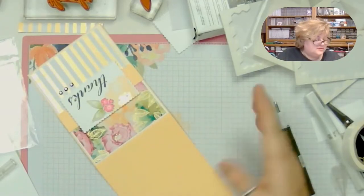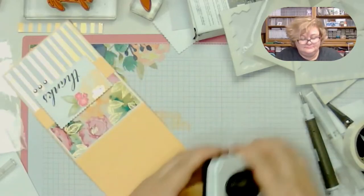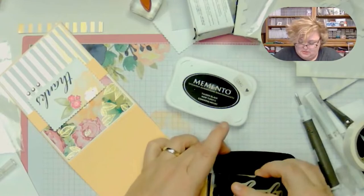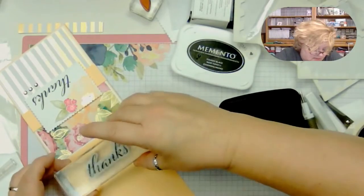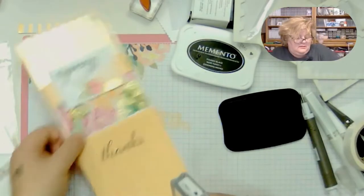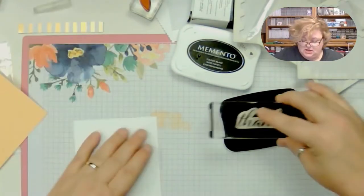Okay, so of course, you guys know I don't like to not have things on the back because then it's naked. So I'm going to go ahead and stamp my ink on the back of my card. I love it to all be matched and coordinated.